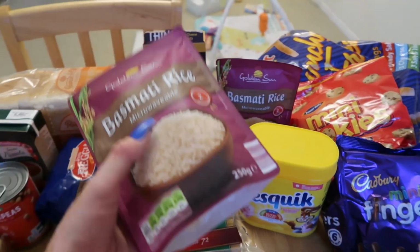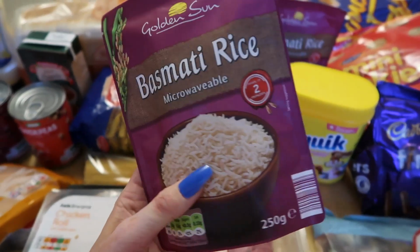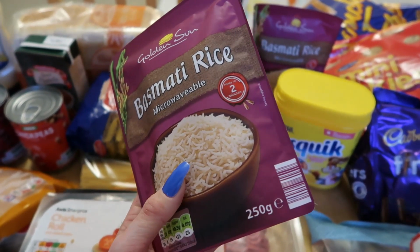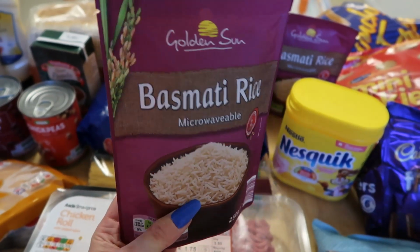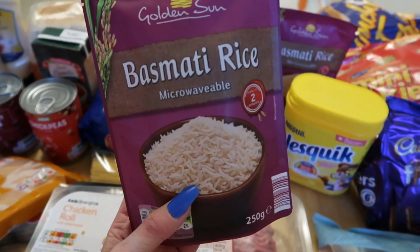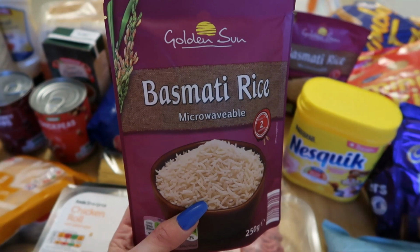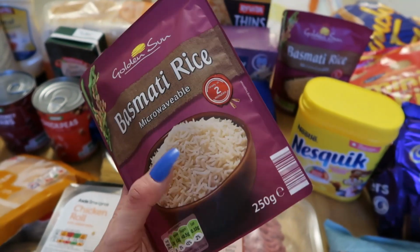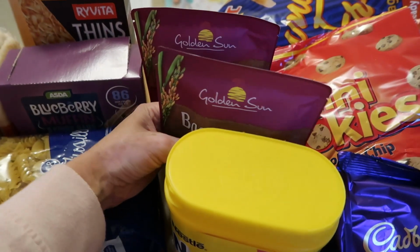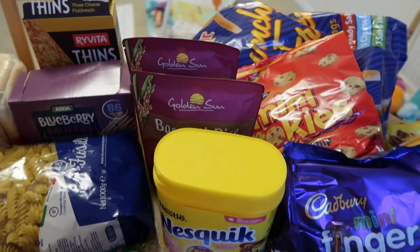Then even though I have got normal dried rice that I like to cook up, I do like to buy packet rice occasionally just so that I've got a really quick meal. As I said, this week I'm going to do a stir fry, and I just find it so much quicker to just pop this in the pan. So I just have this for convenience occasionally. But for the chili I'm doing, I will be cooking normal dried rice. But yeah, they're really handy. They're very inexpensive as well when you get them from Lidl. So there's just two there for our stir fry.